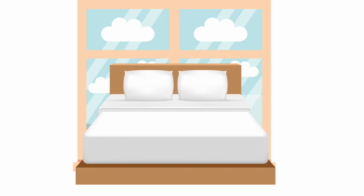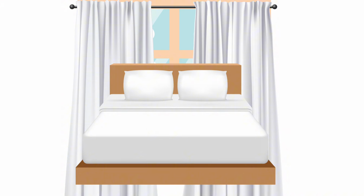So another thing while we're still here in the bedroom is you don't want to have your windows behind your bed head. While you're sleeping, you never want those windows right behind your bed. Obviously, sometimes we don't have a choice, right? Sometimes our rooms are just the way that they are. So all you need to do is make sure you have some curtains and close those at night.